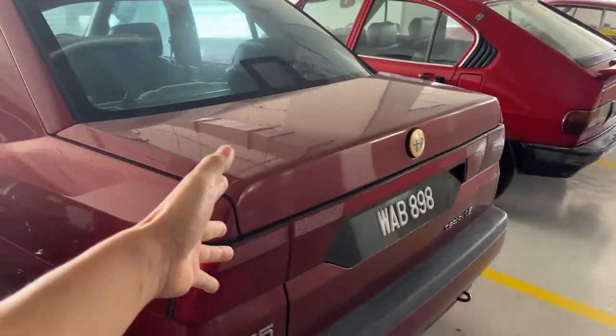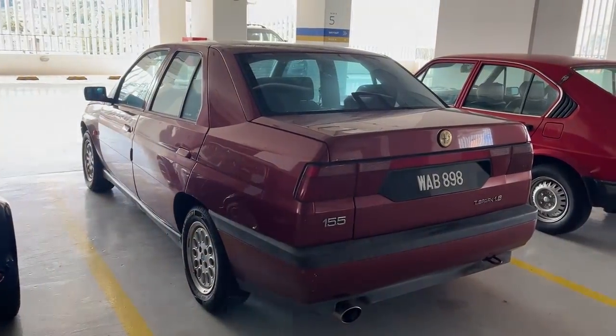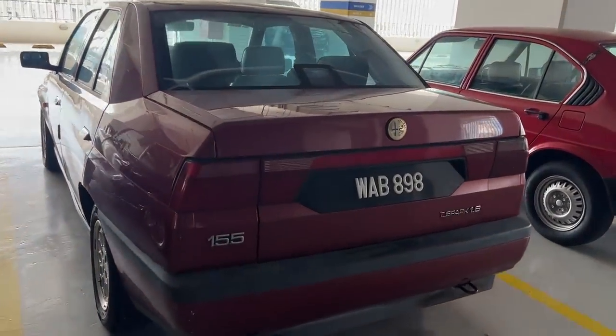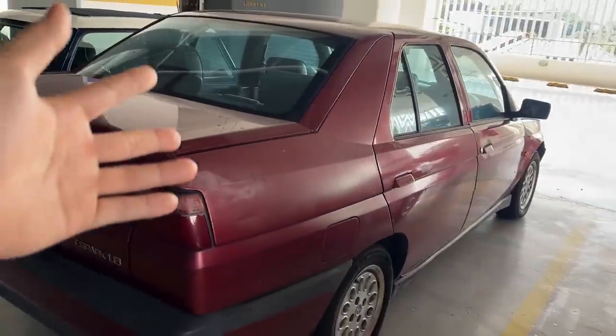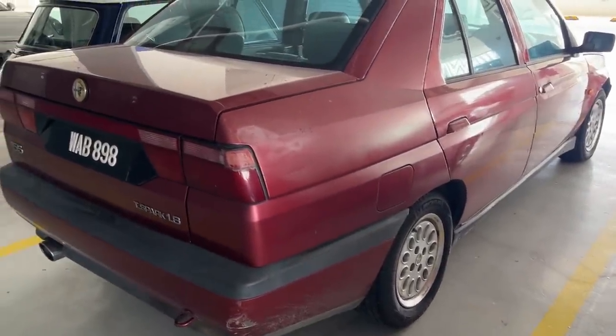But Chris Wee, some of you may know him, he told me there's a pretty decent looking 155 on Muda. I say, let's go take a look. I say, why not? Let's go and take a look. It always starts like that, right? So I went over and take a look, and I somehow ended up paying for this car and taking it home.